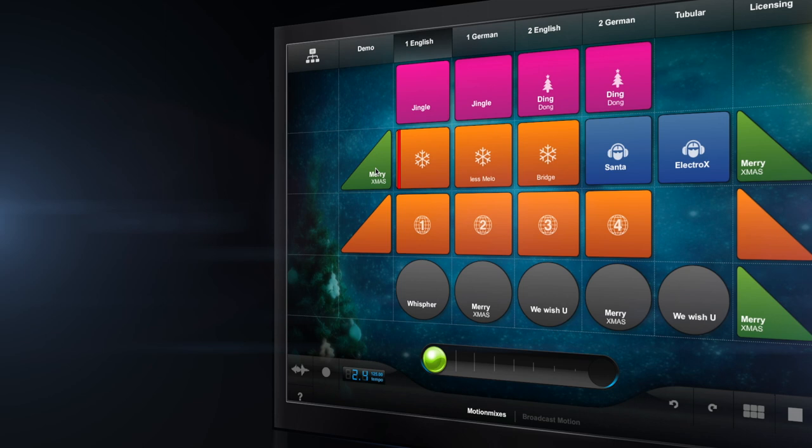If you want to change the dynamic or the emotion, simply click another button. Motion Mixes guarantees a perfect transition. Everything is in time and sounds like it was composed just for this moment. Merry Christmas!